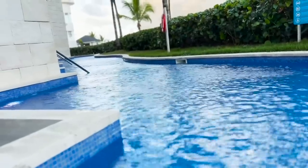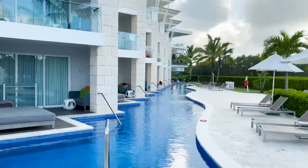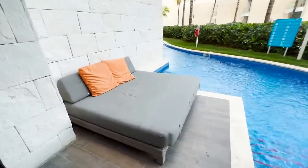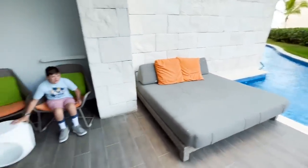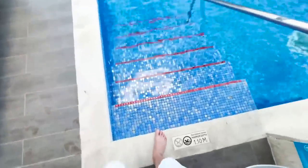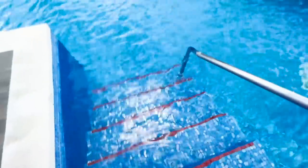What makes this room so absolutely incredible is the fact that it walks out to our very own pool. Check this out. Our very own hangout patio. Got ourselves a nice little lounge. Lando, what's up? And we've got our own little pool to walk out. Ooh, nice and cool.